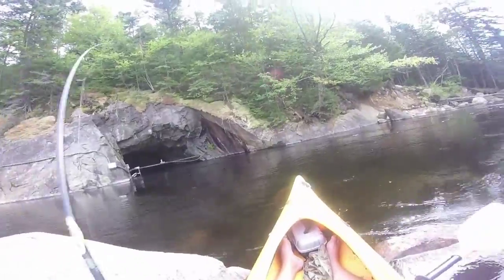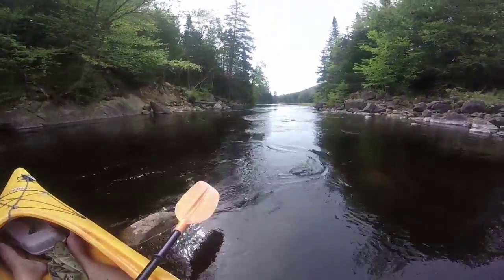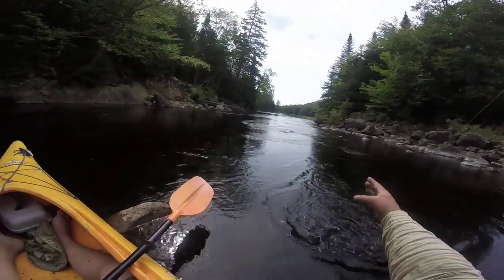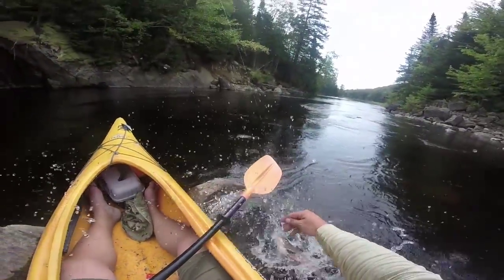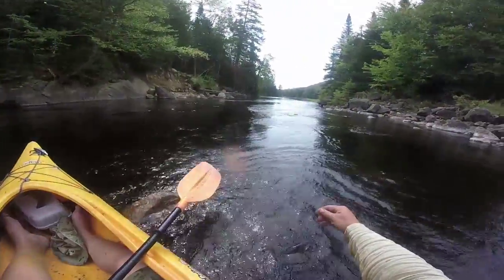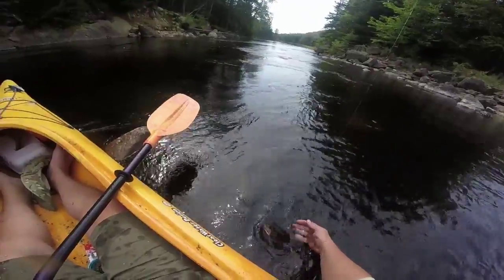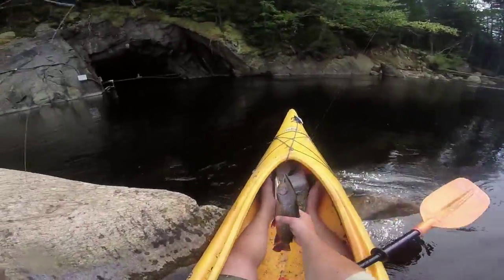Oh, he just got off, I think. No? Oh, I got a brook trout. Oh, let's hope we can keep that one. There's some teeth in that mouth. Boom.